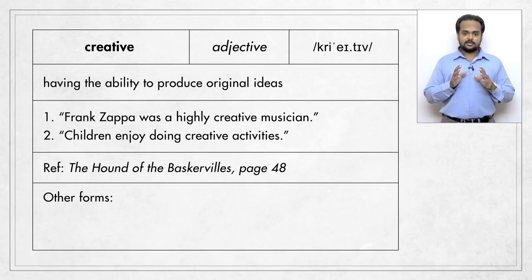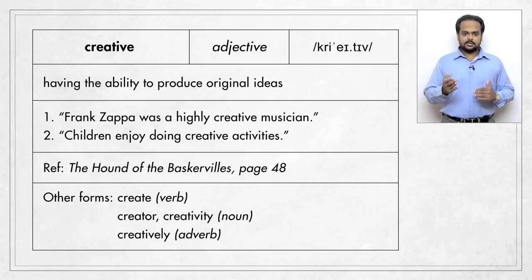You should also try to find and note down the different forms of the word. For example, we said that the word creative is an adjective, but it has other forms too. Create is the verb form, and it means to make something new. The person who does this is called the creator. And the ability to create new ideas is called creativity. These are both nouns. The adverb is creatively. So this way, you see that we have now learned 5 words from just one.